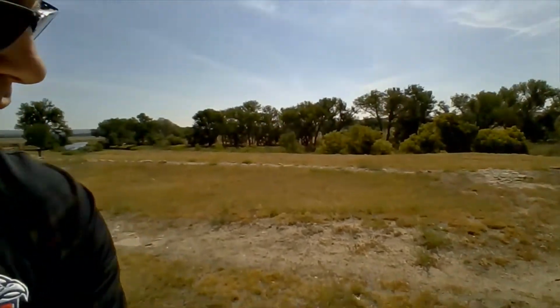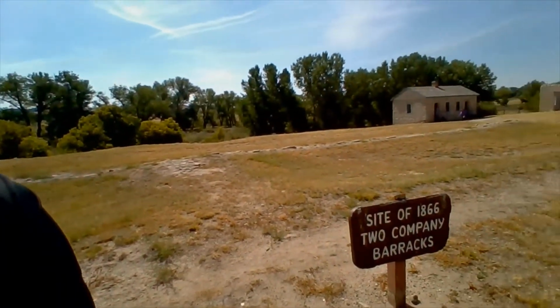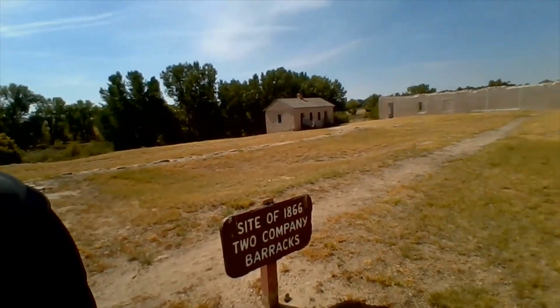Here we have some of the non-existent buildings, but you can see the foundations and the ruins and the sign for company barracks. And right, if I get you over here, you can see the foundations of the company barracks, which were right next to the parade ground.